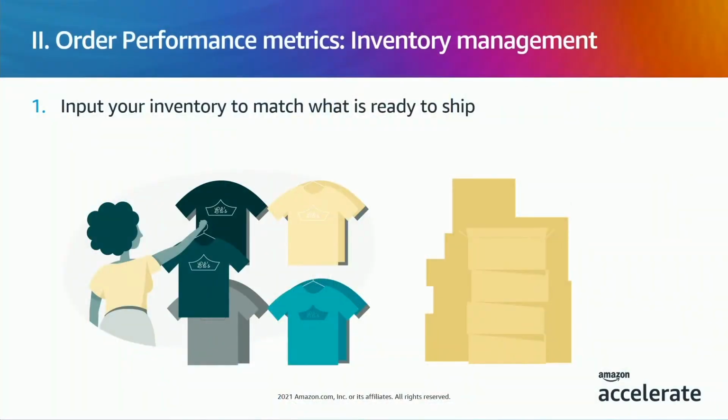Tip number 1, ensure adequate inventory. The seller in our example input 200 units in Seller Central, but they only had 50 on hand to ship. Enter the inventory you're immediately able to fulfill. One buyer might buy all 50, or 50 buyers may surge simultaneously. Review your inventory and ask yourself, could I ship this full quantity on time?